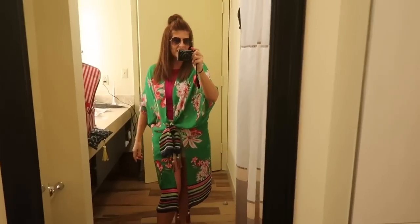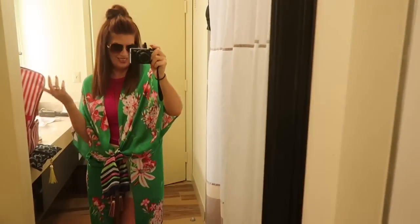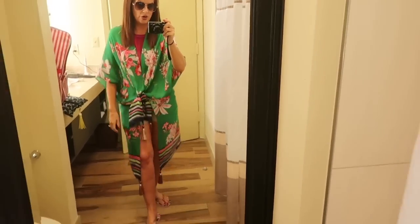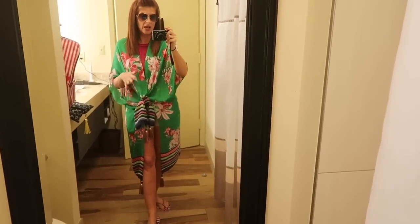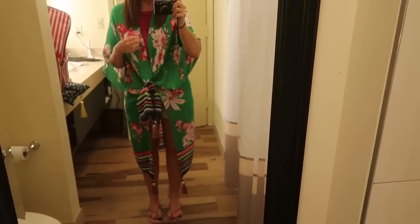All right, guys, today is Monday, outfit of the day. And since we are at the resort, this is obviously what we're working with today. We are going to be on a boat. So we're gonna be out for a couple hours, but we are gonna run and grab something to eat, but we only have about an hour before we have to get on the boat.